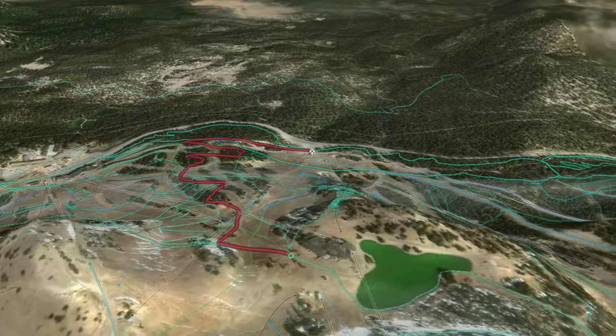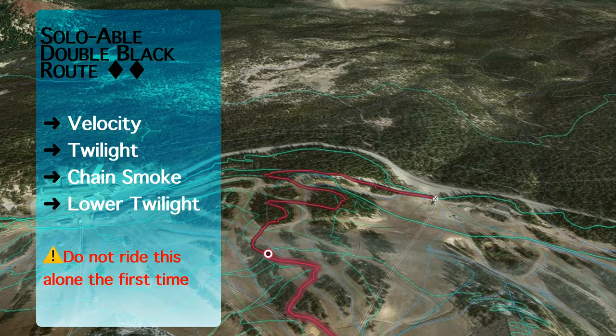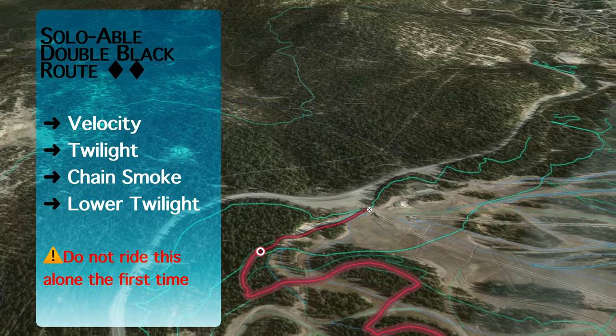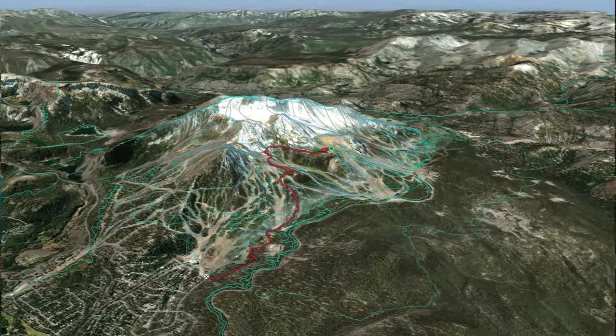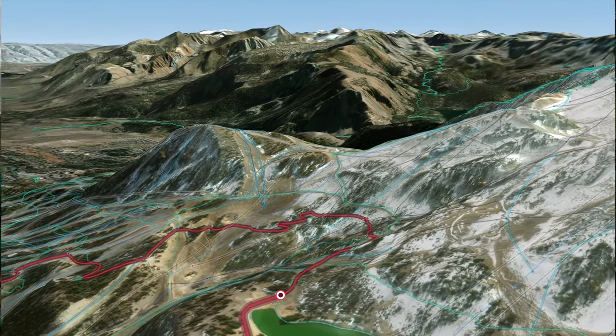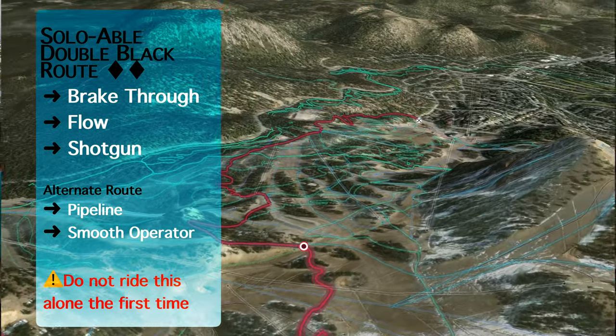My past couple trips to Mammoth have been really, really cool because I've discovered more trail routes that I can do completely solo. My trail combo that I was doing was Velocity, Twilight, Chainsmoke. Now, we've added lower Twilight to that as well, and then we end up down at Chair 2. And then on the other side of the mountain where we end up down at Canyon and then the Village is Breakthrough to Flow. And we have some trail options there.